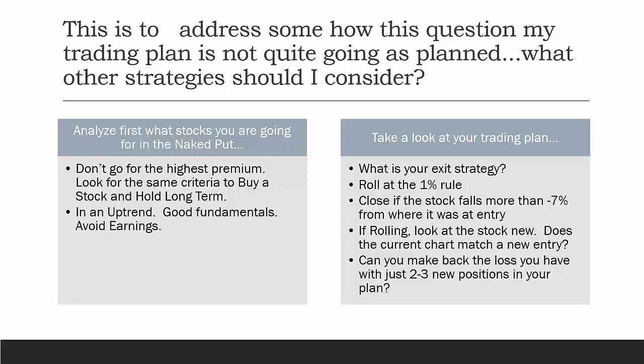Look at your trading plan. What is your exit strategy? Are you just planning on rolling and rolling and rolling and continuing to roll without stopping and saying, at what point am I no longer bullish on this stock?